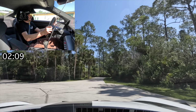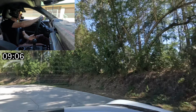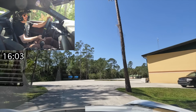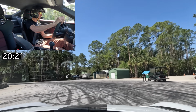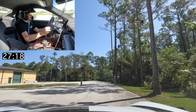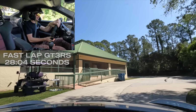Spinning a little bit, but I feel like it's helping it some. Ooh, cutting the grass line. Come on, baby, turn in, turn in, turn in. We're loose. Woo! That was a wild lap. I don't know if it was fast, but it was spicy.